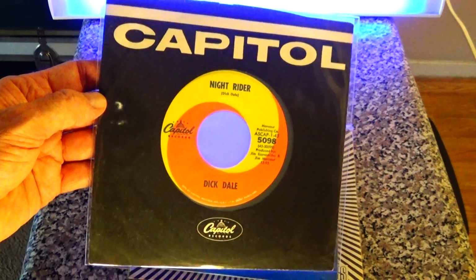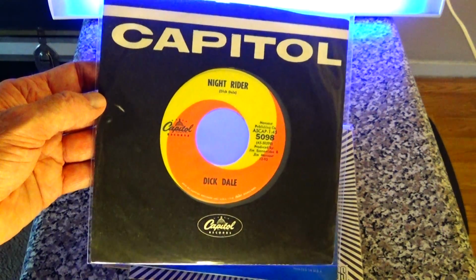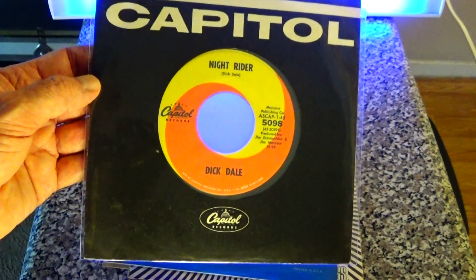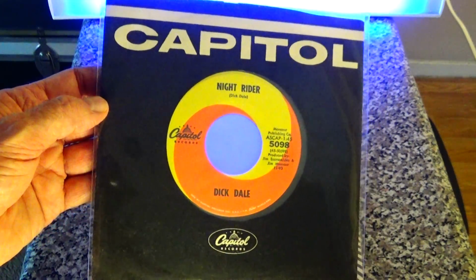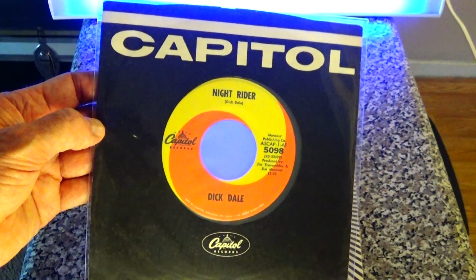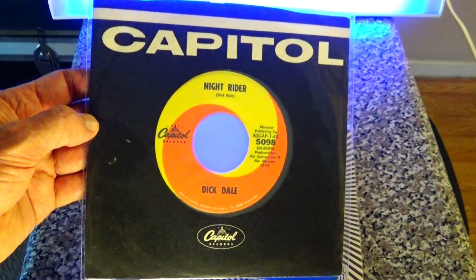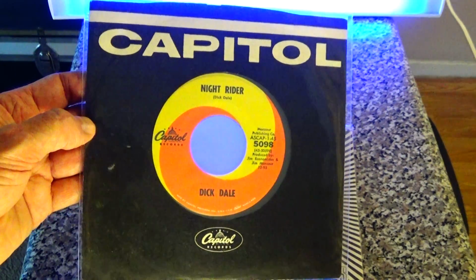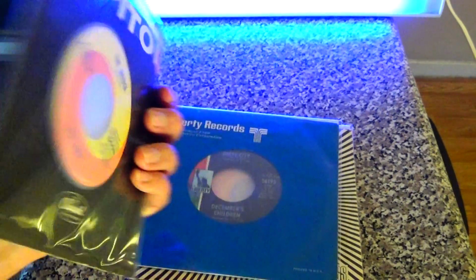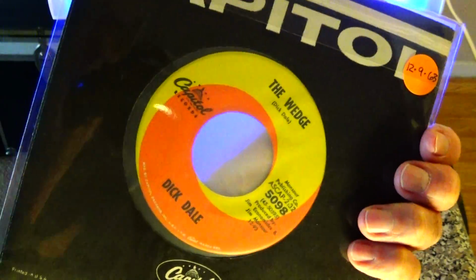Here's a pretty hard to find Capitol sleeve, and they only used this for a short time in around 1963. And then they went to the, well actually they started out I think using the white and the black, and then some of the sleeves got out in black and white, and then they went back to the white and black. So this is more like an experimental sleeve, I think. But the record is from December of '63.